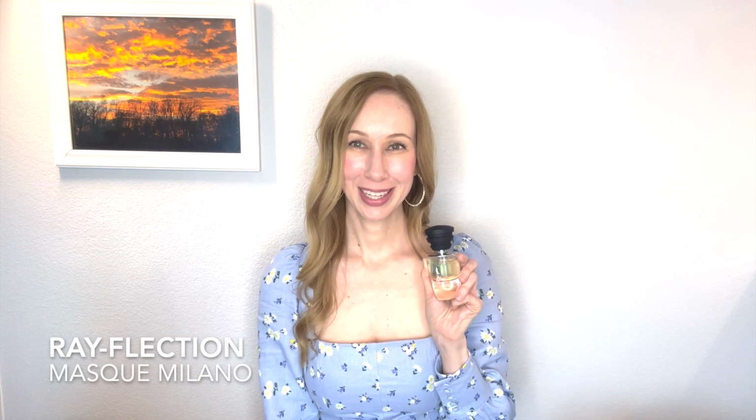Next, we have Ray-Flection by Masque Milano. This is sunshine in a bottle. When I wear this, I can't help but smile. It makes me think of the color yellow. It has the main notes of mandarin, aldehydes, cardamom, solar notes, mimosa, beeswax, and cedar. Now, the aldehydes in this composition are very subdued. So if that makes you take pause, don't be too scared off by that. I would still sample it, but they're very, very minimal in the composition.